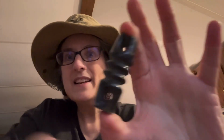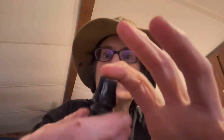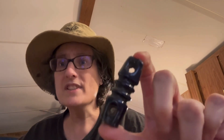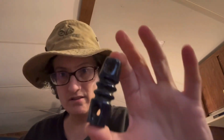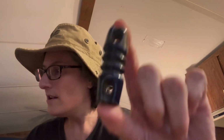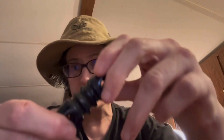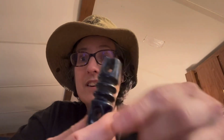And then this right here is interesting. It is an insulator, okay? It is a cobalt blue. I don't know if you can tell the color right here, but I'll put pictures up. It's a cobalt blue. Radio strain, Ariel T, porcelain or ceramic. I can't tell which, but it's for a ham radio insulator. I think that's what it's for, ham radio. But that's a nice looking insulator right there.